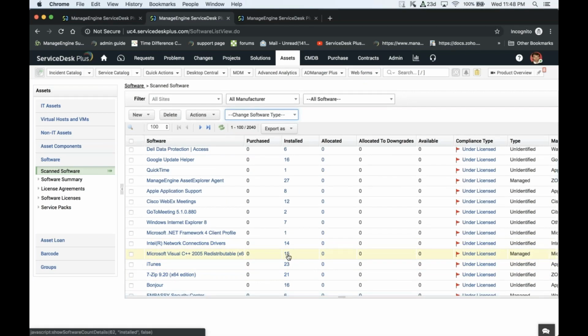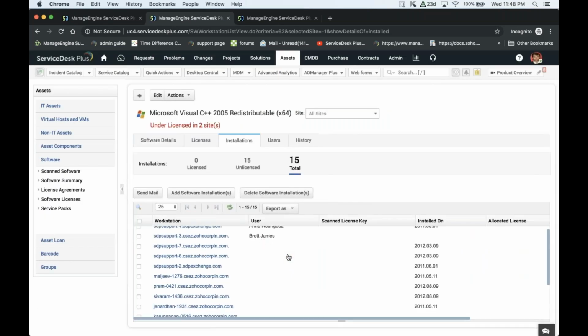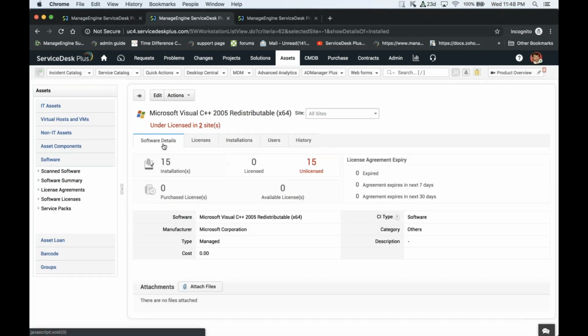So if you want to take a look at the computers in which the software is running, I can go to the section and see the installations and I can find it there. Okay. Software details, I can see the details of the software, and then comes the licenses. All right. Right now, I don't have any license that I can allocate to Microsoft Visual C++. Okay. Now let's see how I can bring in licenses inside ServiceDesk Plus.